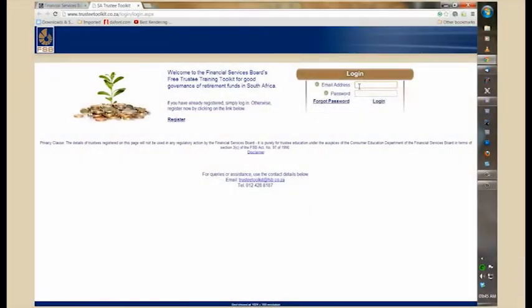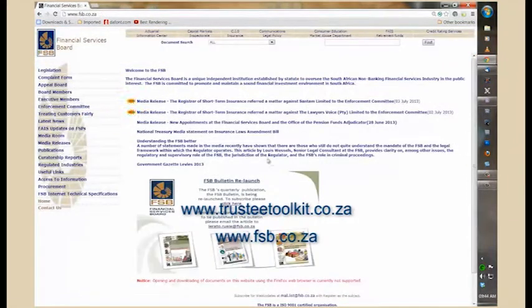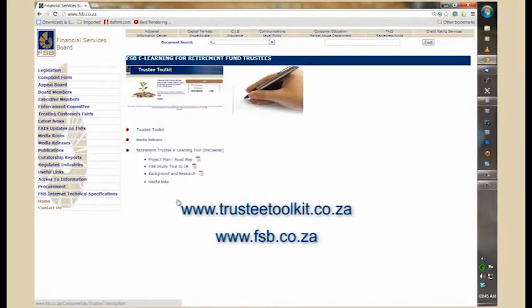Now, after all that wonderful information from yourself, where can trustees get this information from? Well, the toolkit itself has got all the governance frameworks in place. So they can go to the toolkit website at www.trusteetoolkit.co.za, or they can go through the FSB website, www.fsb.co.za, and go to the consumer education page, because they are the custodians for this toolkit.